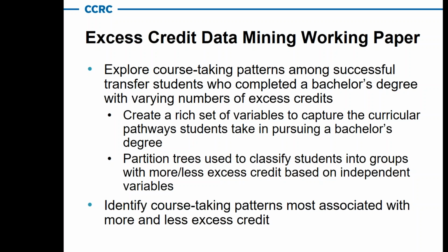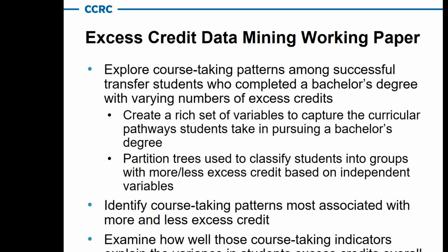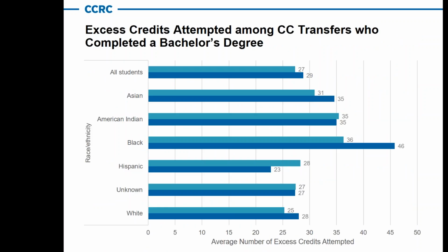And for every bachelor's degree a student got, we looked at how many credits that bachelor's required, because we know nursing bachelor's sometimes require more credits than, say, humanities bachelor's. And then we measured the number of credits that students took over and above that.